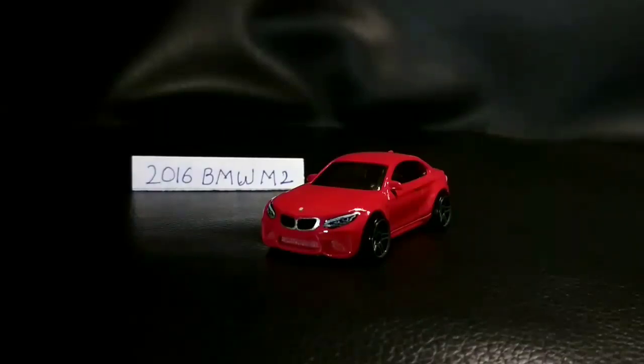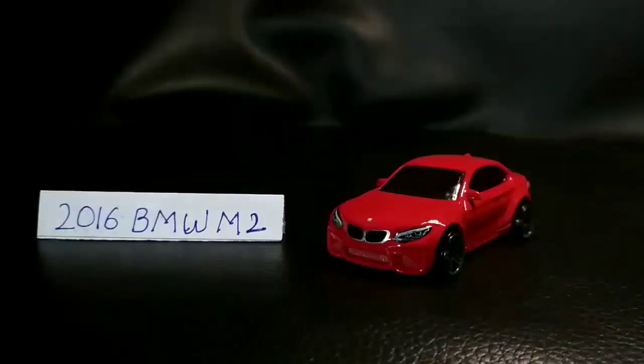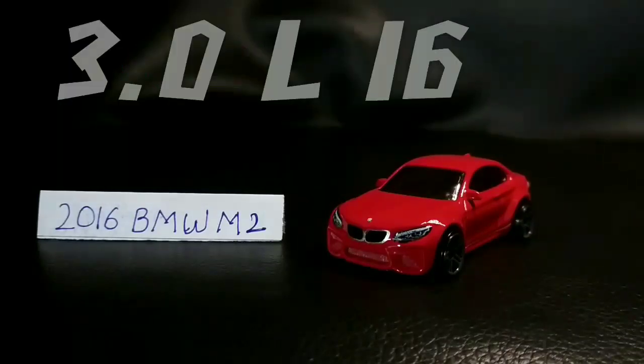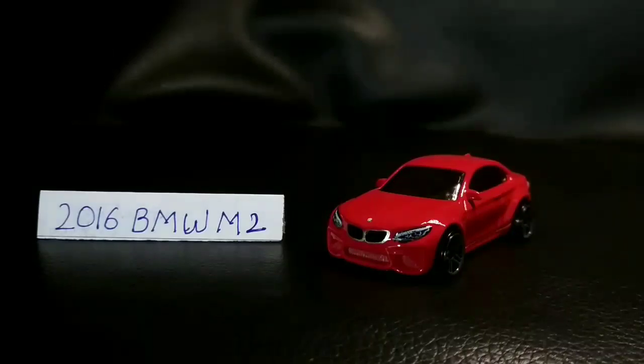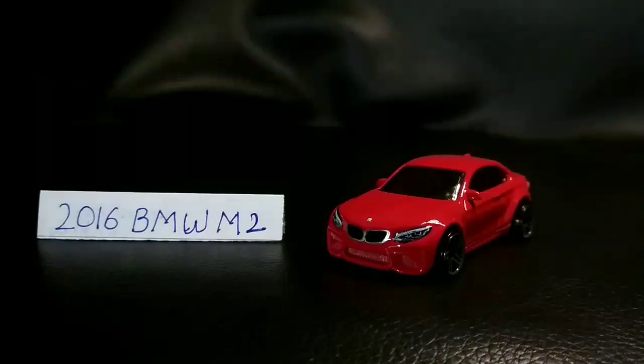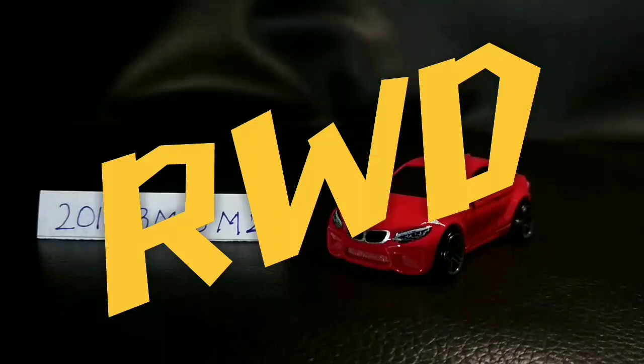So why don't we go for the information about it? Coming up to the information about this car, why don't we start with the engine? The engine is actually a 3-liter i6 engine, a straight 6-cylinder engine. It's awesome, guys. Coming up to the transmission, you can get a 6-speed manual transmission, or you can get a 7-speed dual clutch transmission, which is seriously awesome. And this car is rear wheel drive.